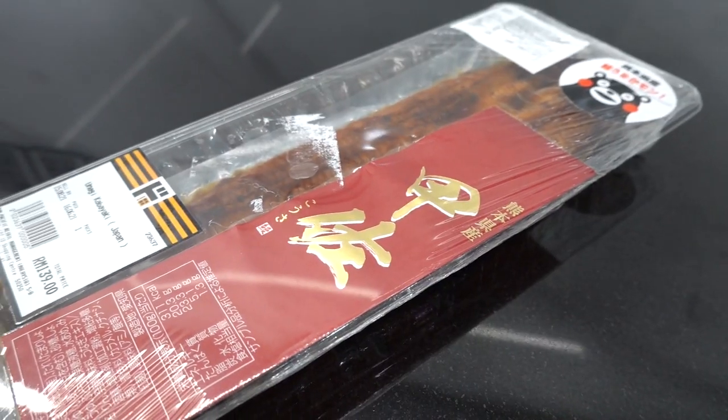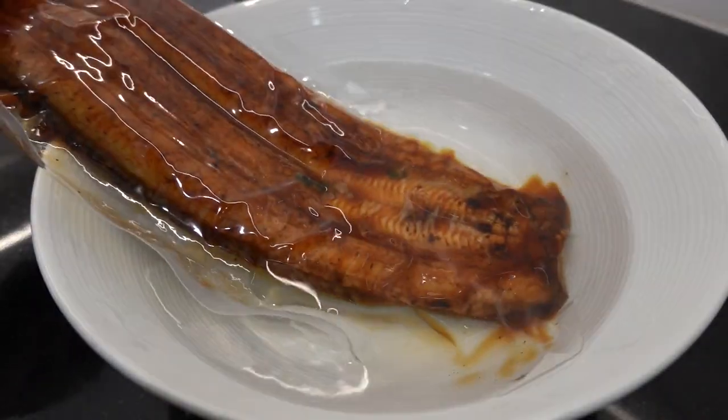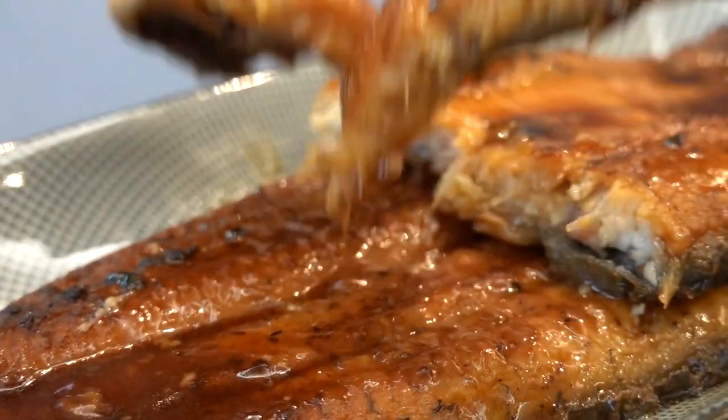And the moment we open the packaging, the smell, the fragrance comes out. Because it's already cooked, we were worried that if we microwave it, we might overcook it. So we just dipped it into hot water for a while, like a quick rinse, and we took it out. So let's hope it's still tasty and nice. It does look really, really soft and nice though. Okay, let's try this.